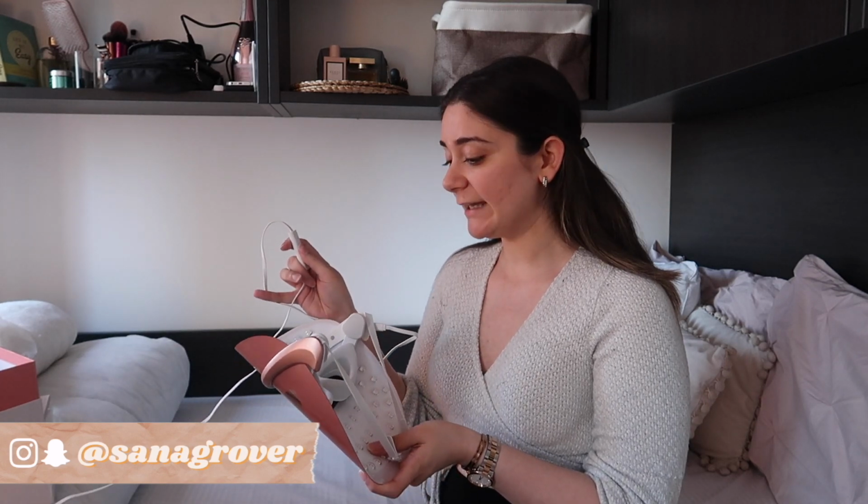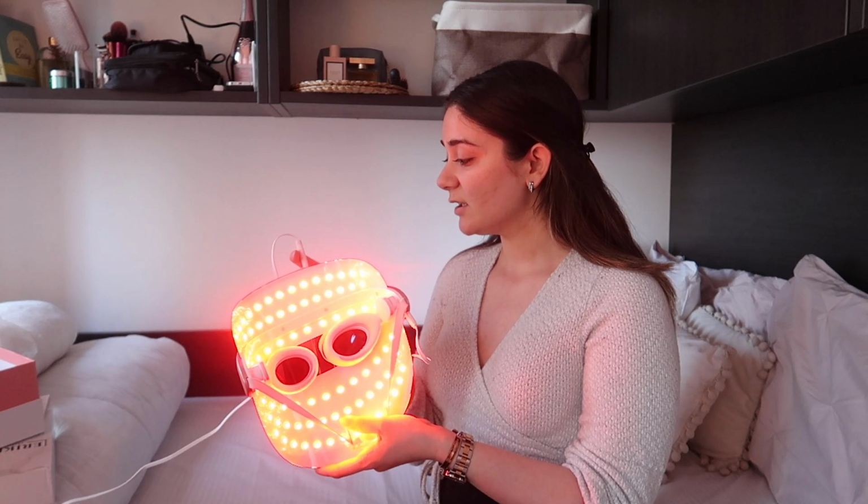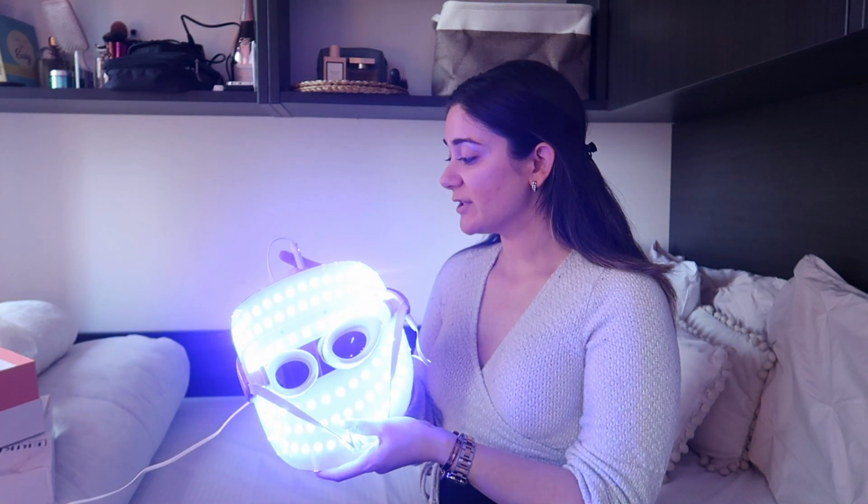I've already washed my face, so it's nice and clean right now. I am going to connect this, and then we're going to get started with the blue light today because my skin is mostly going through acne issues right now. So blue light would just be perfect for now. That is connected. Now using this, we'll be setting the light and the timer. So this has the red light, as you can see, but we want to change that. So we go here, we'll be using the blue light.